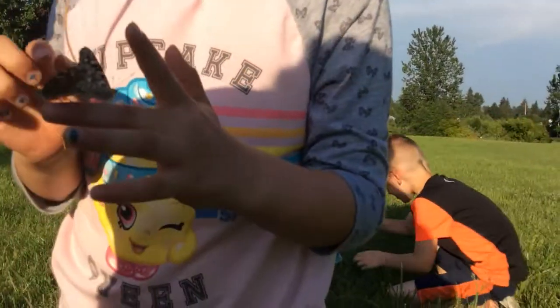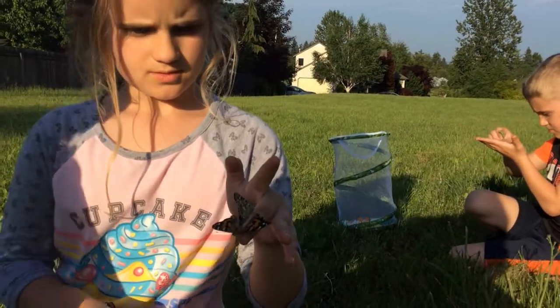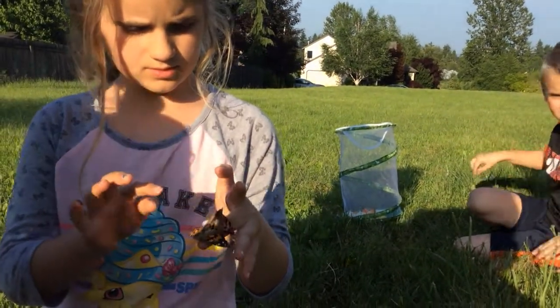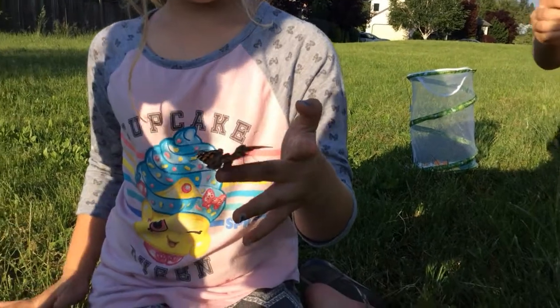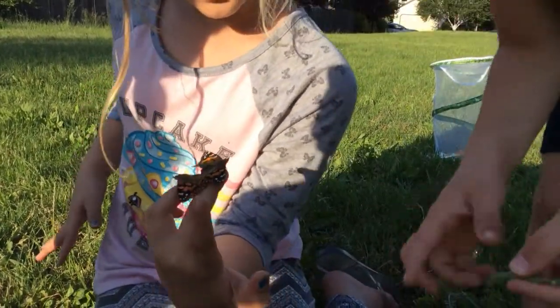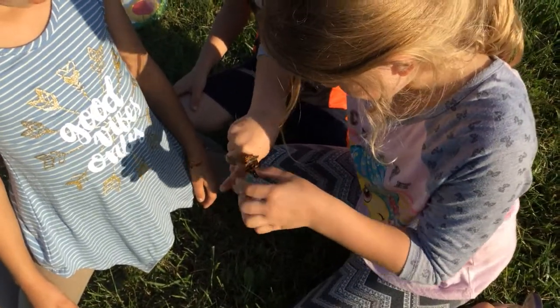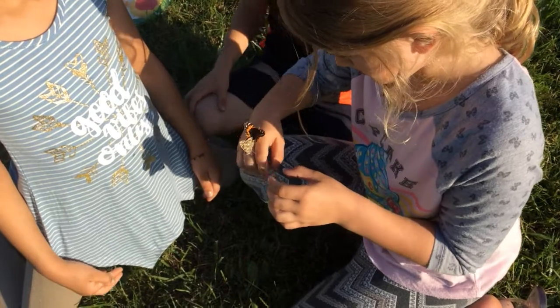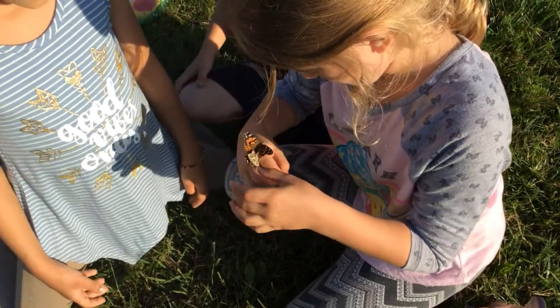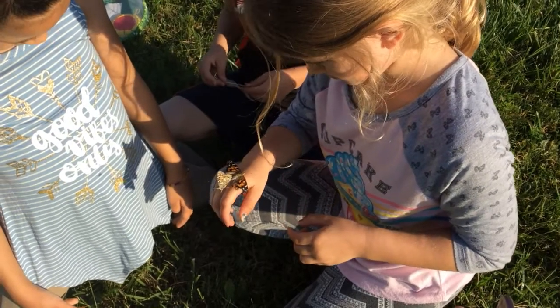So once the kids took these two butterflies out, we actually realized that the two butterflies were actually mating. So we hope that we didn't interrupt the mating process. Because that's their bottom. The bottom, the butt. They could be stuck together. Yeah, I don't know why. And there you have your painted lady butterflies.